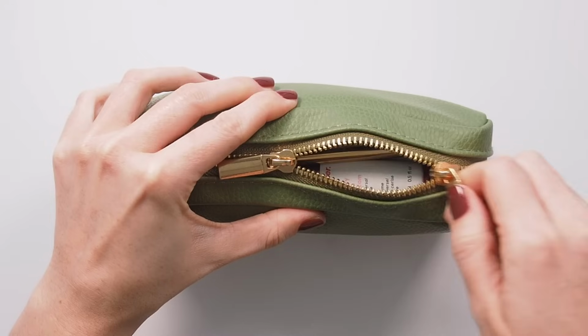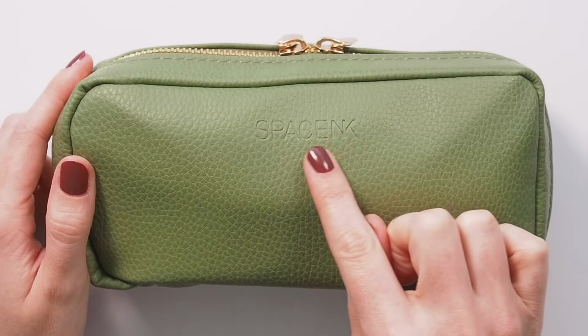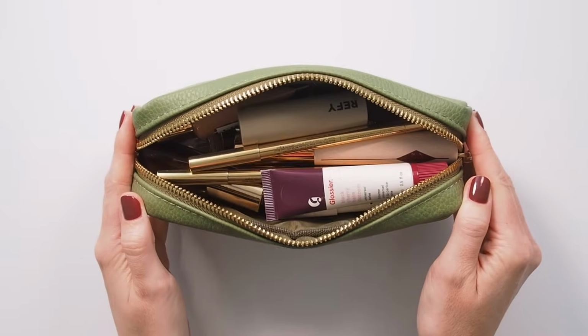Let's get into it, starting with a quick hello to this new makeup bag I picked up at Space NK in London. You might have seen my smaller square bag in the same green over on Instagram, but this is a nice pencil case size. The Anna Edit has one too.